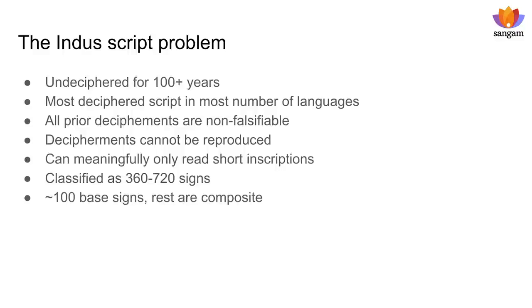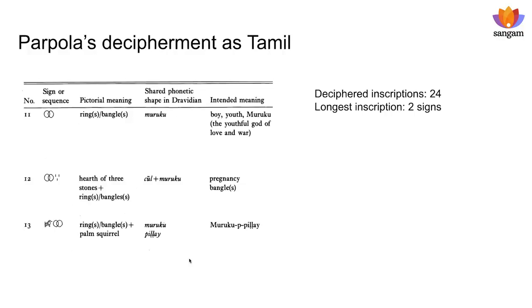The other issue is the classification of the signs. Various people have classified it between 360 and 720 signs. Parpola has about 365, 370 signs, something like that, and Epigraphica has about 720 signs. But in reality, there are about 100 base signs and there are many composite signs, which means two or more signs combined to create other signs. So it all depends on how someone has classified them. This is an example of the state of the decipherment today.